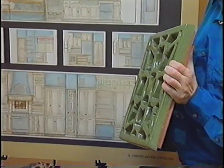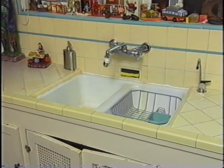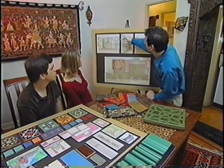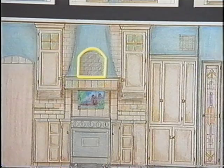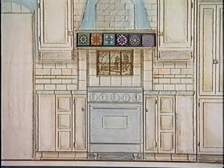Yeah, it's so different. David suggests a walnut floor with the planks running the shorter width of the room to visually widen the space. Red countertop tiles laid on the diagonal would have a similar effect. And we've created a plaster hood over the stove with a tile inset and an arch that mimics the arches in the house. And it will have decorative tiles that will run in the middle of it.